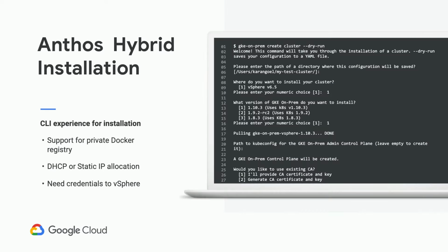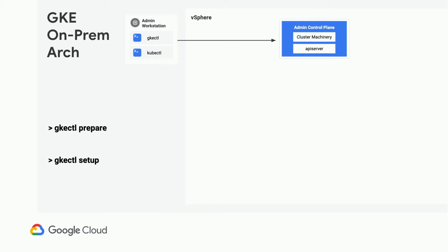And you may worry about how I can install GKE on-prem into my environment. Actually, we give you very friendly instructions on how to set up in your environments. This is interactive and command line based. You just choose different options, and we automatically initialize the environment for you. Then after that, we have the commands for you to provision the admin cluster and user cluster.